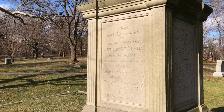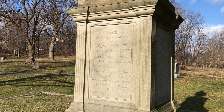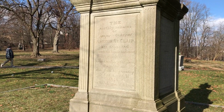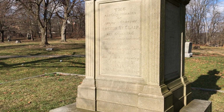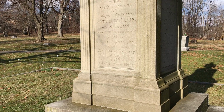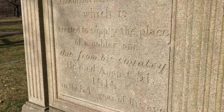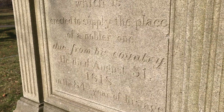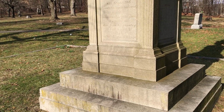And here it is, his actual side of the monument. The earthly remains of Major General Arthur St. Clair are deposited beneath this humble monument, which is erected to supply the place of a nobler one due from his country. Ooh, look at that. There's some spice in that. Due from this country. He died August 31st, 1818.